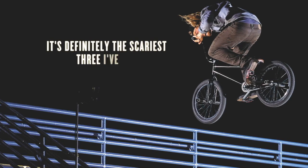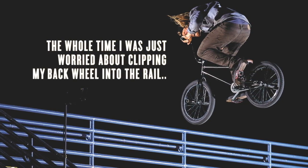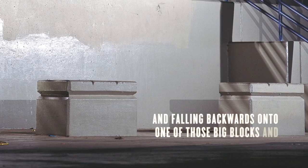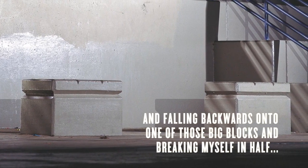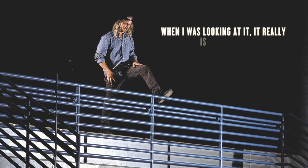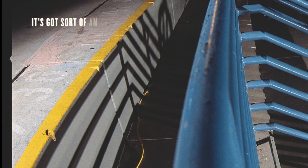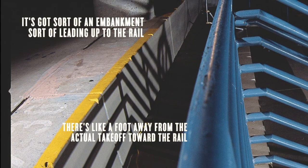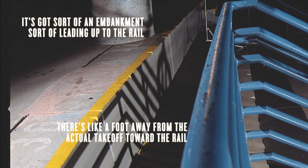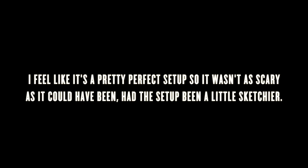Definitely the scariest 3 I've ever done. The whole time, I was just worried about putting my back wheel into the rail and falling backwards onto one of those big blocks and just breaking myself in half or something. Once I was actually looking at it, it's such a perfect setup. It actually has an embankment up to the rail, and then there's a foot away from the actual takeoff until the rail, so there's just this perfect amount of space and everything like that. So I feel like it's a pretty perfect setup, so it wasn't as scary as it could have been had the setup been a little bit sketchier.